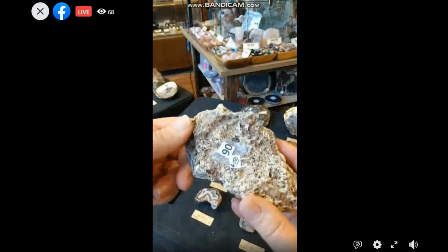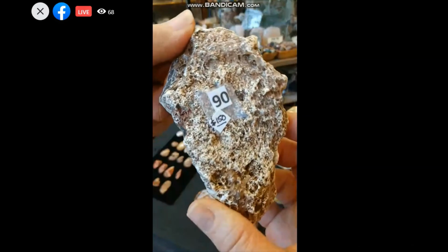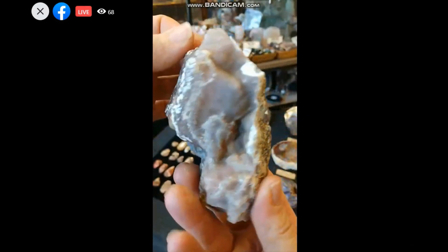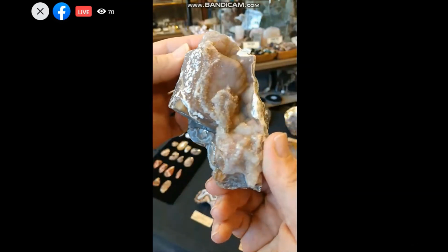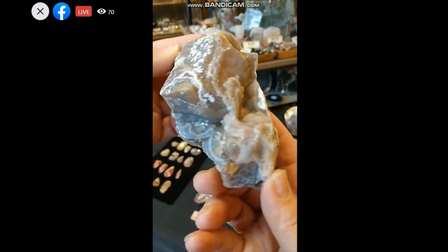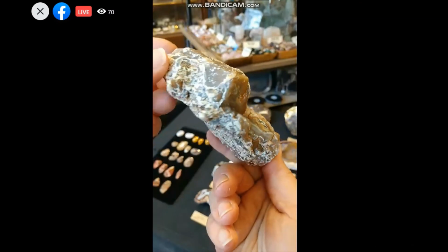So here's our first piece of the pseudomorph section. Number 90 is 150. This one shows a beautiful hexagonal crystal on the top here. It's in the raw. It's not been cut. It's just been unearthed.